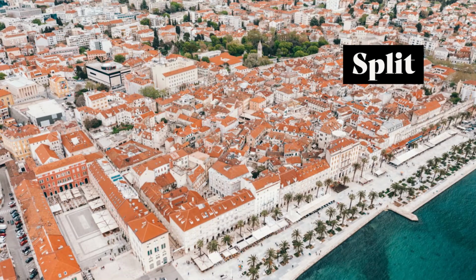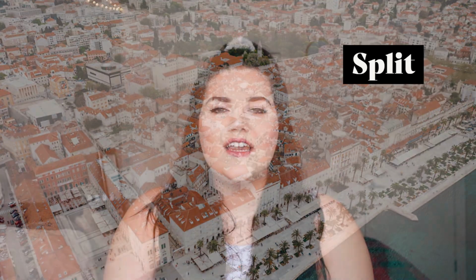The second place that I think you could easily stop at is Split. And I would actually recommend probably stopping there between traveling from Krka National Park to Hvar, because it's a nice in-between place, and then you can hop on a ferry from there to get to Hvar. There's also lots to do in Split, and unfortunately when I was on my trip, I only spent 1 night there, so I didn't really get that much time to explore, and I really wish we would have spent that additional time in Split.